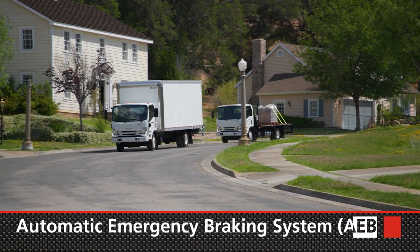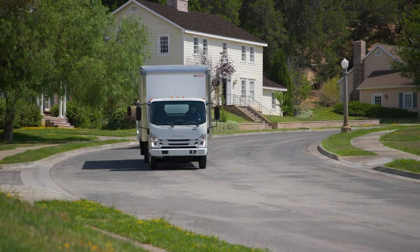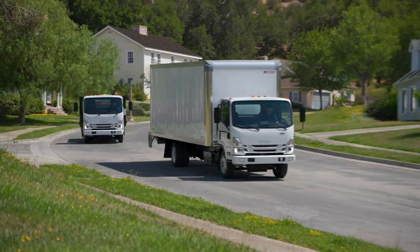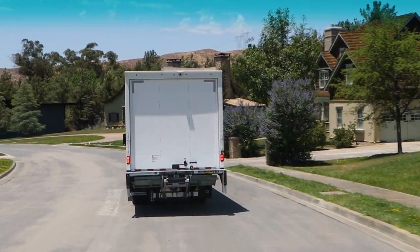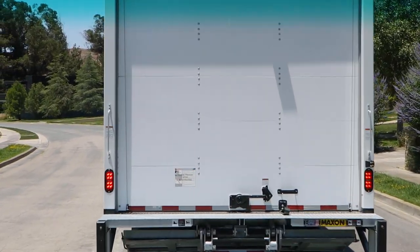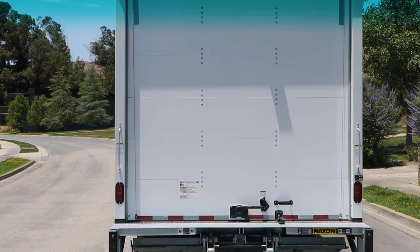The Automatic Emergency Braking System, or AEBS, will automatically apply the truck's brakes if the dual camera sensing system detects a vehicle or pedestrian in front of your truck with which your vehicle could possibly collide. This may help you avoid or limit the severity of a collision.